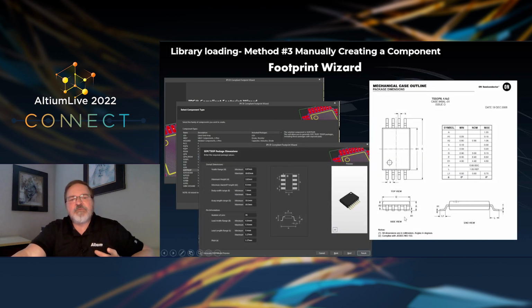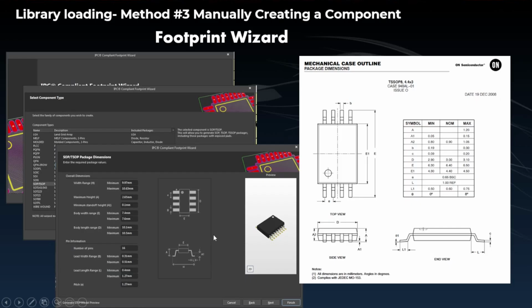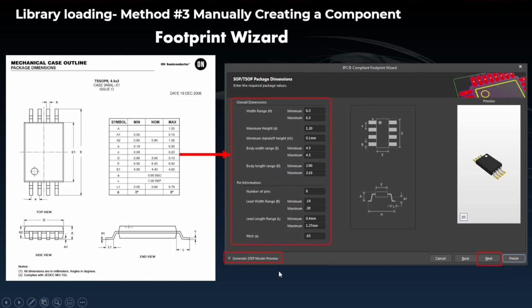So this is, of course, going to be based on your data sheet itself. So if I was looking here at this TSOP, I would look at the dimensions of this and transfer that information here. Now, you have your max, your min, and things like that. And as you're doing this, it will begin to build the footprint for this component based on this information.